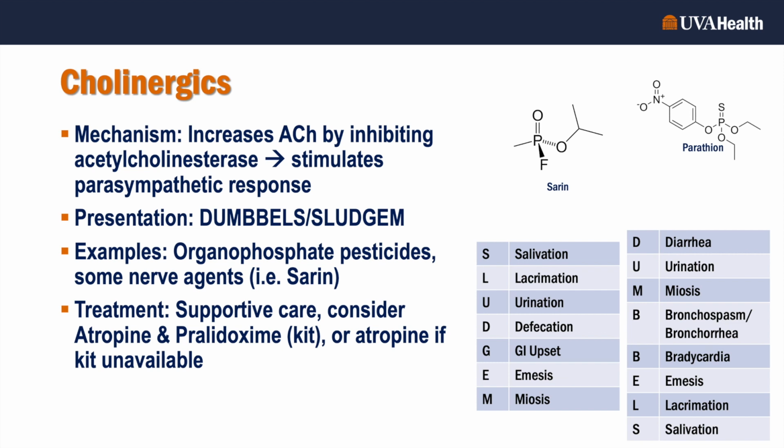So the problem here then is you have an unmodulated, unmediated parasympathetic response. So these patients are very characteristically presenting with this phenomenon that we use the mnemonic DUMBBELS or SLUDGE.